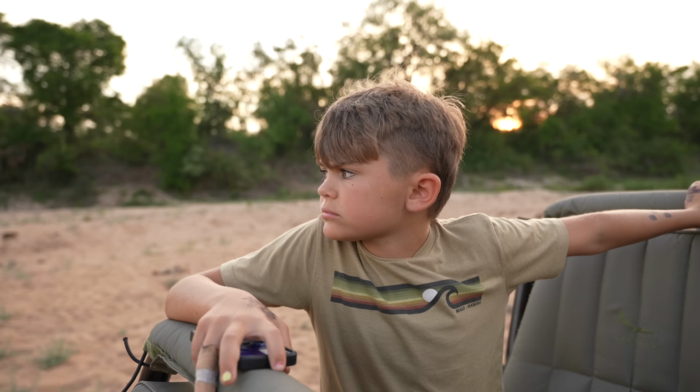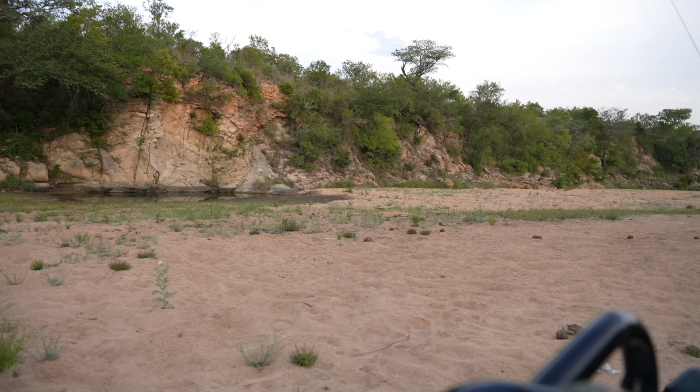And we had to leave because another car had come, and too many cars in this situation could bring more stress and distract them, and we don't want to do anything to keep the mama from doing everything she can to protect those cubs naturally.